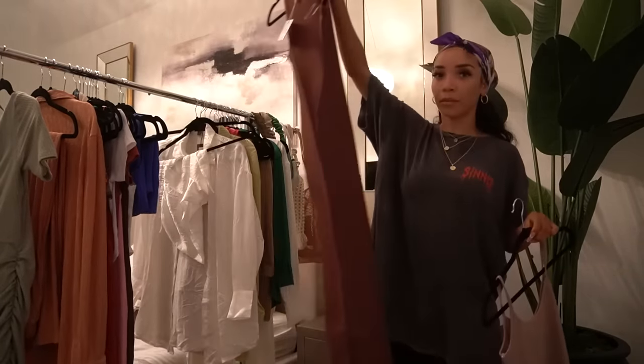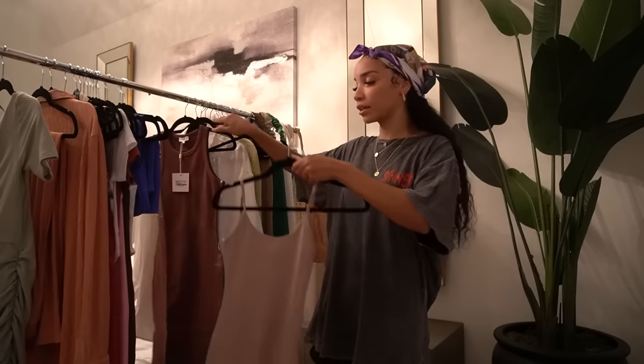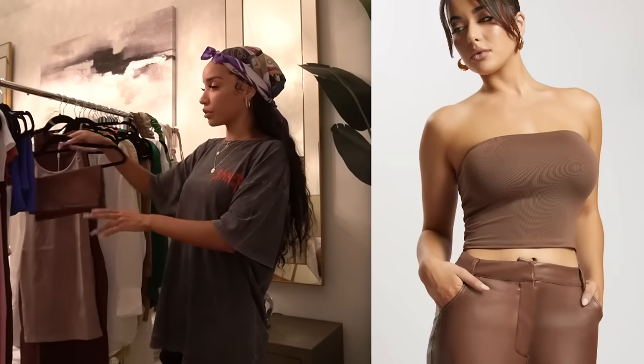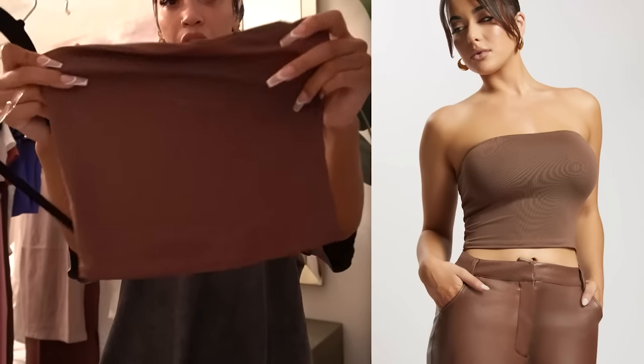This one, I almost feel like it might be too hot because it's a longer dress and it's really tight and thick. So I don't know, that might not be as comfortable for the weather, but we'll see. Also from Meshki, this is a different type of fabric. It's a slinkier, silkier, softer material. This is just a plain brown tube top. Throw it on with some shorts, lots of ways to style that.